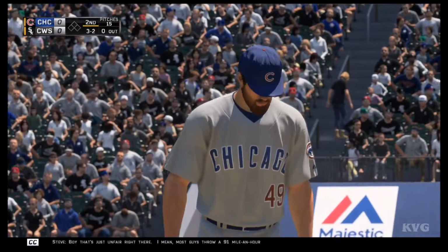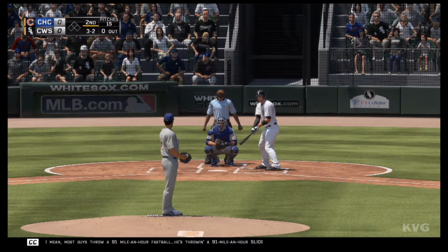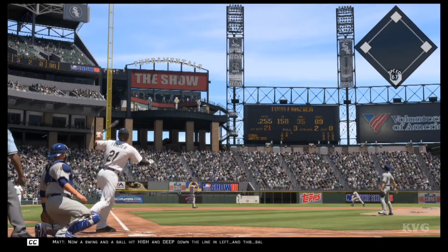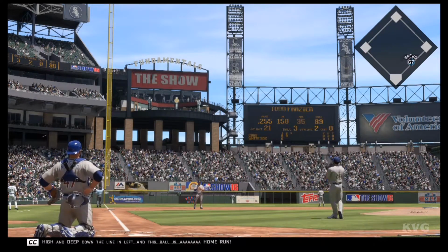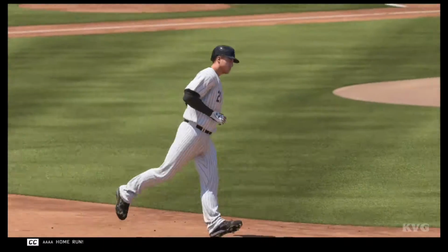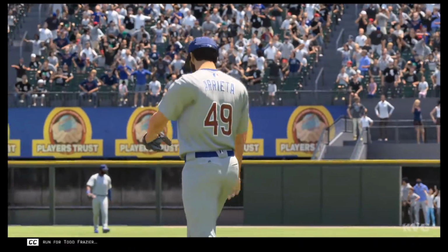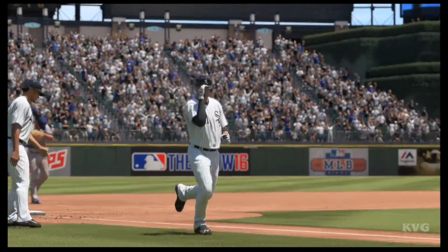Well, that's just unfair right there. I mean, most guys throw a 91-mile-an-hour fastball. He's throwing a 91-mile-an-hour slider. Now a swing and a ball hit high and deep down the line in left. And this ball is a home run. It's a solo home run for Todd Frazier, as the White Sox are on the board first, it's 1-0.